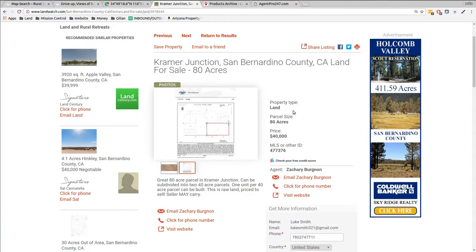So that's $40,000 for 80 acres, and we can't zoom in on it and see the actual location. I don't know, maybe if we blow up this picture and get creative and line that map up to some other maps, we could figure it out. But they don't just tell you. I wish they'd just tell you where it was.